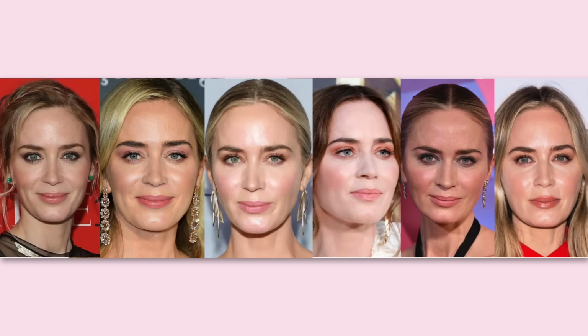Now, taking a look at Emily's teeth, it looks like she had cosmetic dentistry done with either veneers or crowns or both. I see at least 6 dental veneers may have been placed, and the rest of her teeth whitened.